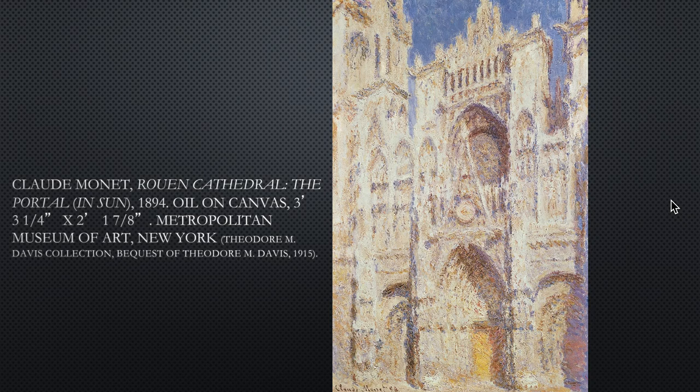So he went to this town of Rouen, and he rented a room across from the cathedral there, and he brought all of his paints and several canvases. During a day, when he woke up in the morning, he started on one painting, and then as the sun moved, he would change that out and bring up another canvas, continually rotating the canvases throughout the day so that he got different lighting effects on the cathedral. So the subject was the same, his viewpoint was the same. The only thing that changed was the light.